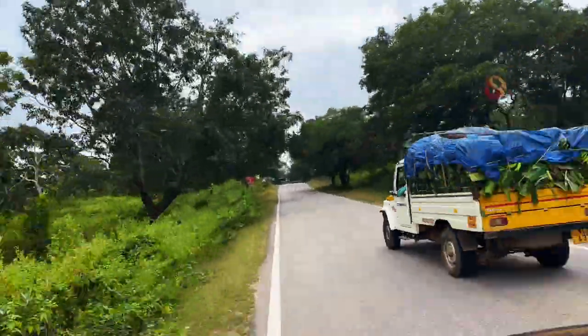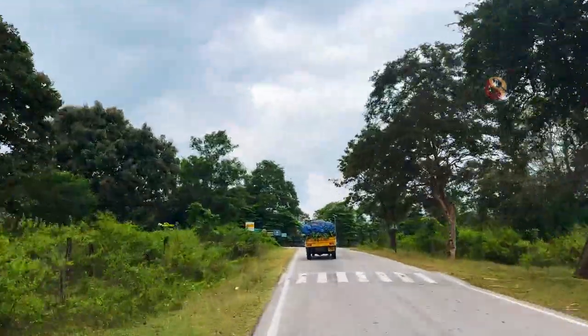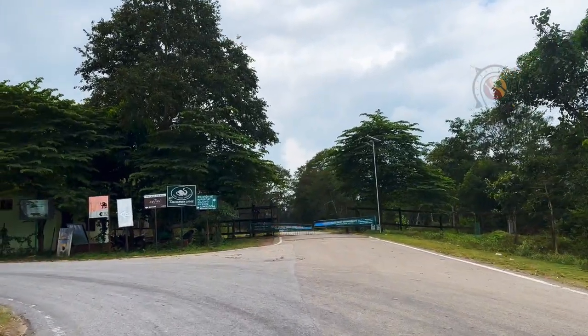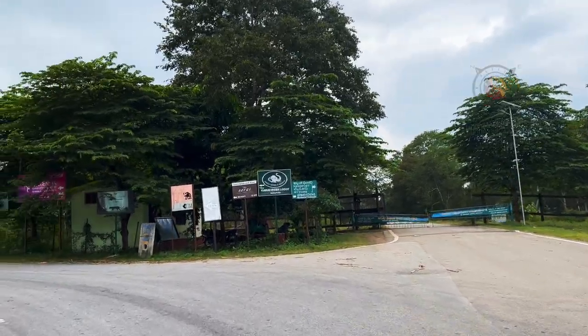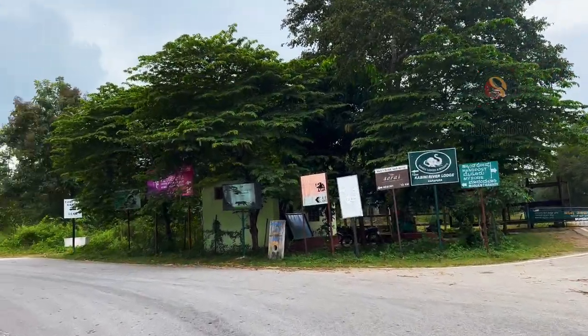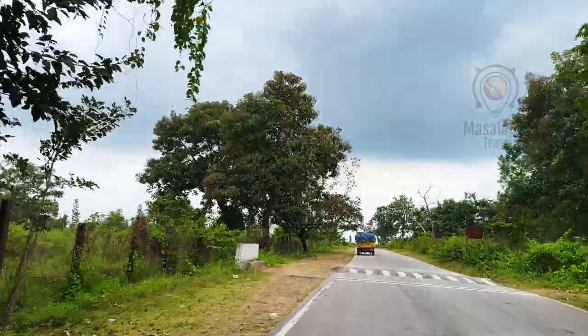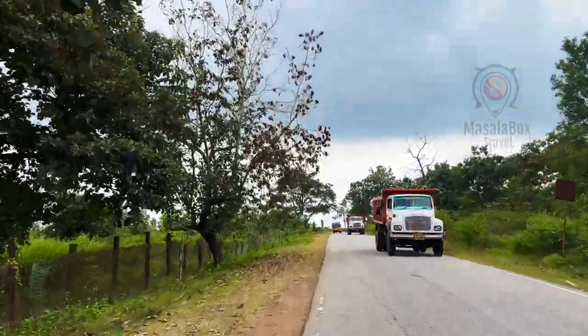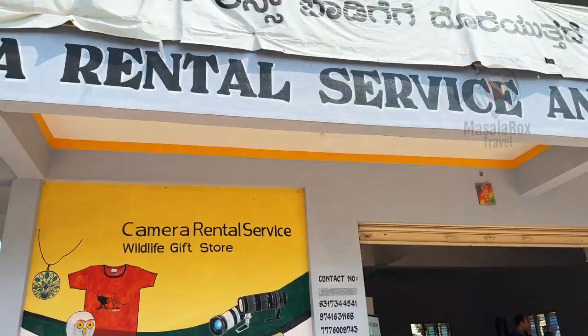Today there are any number of luxury properties within this national park, and some of them are listed here, but I'm loyal to only one of them in this list, because any hardcore wildlifer would definitely go to this place in Kabini.